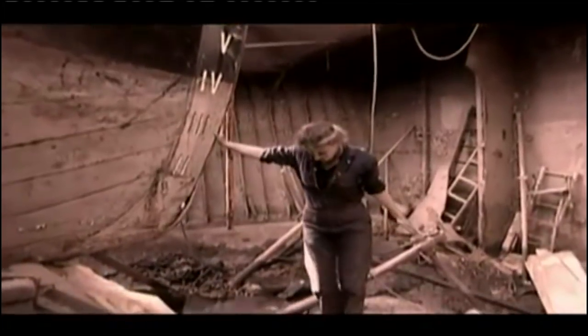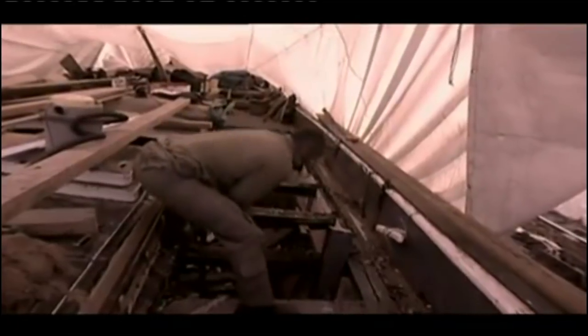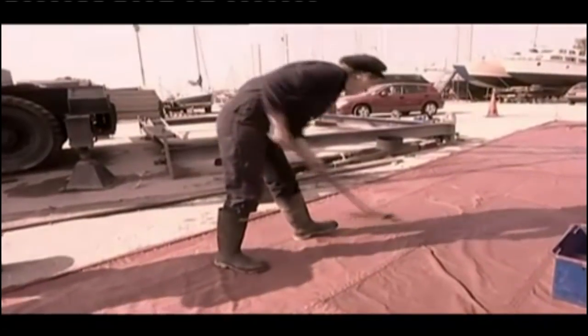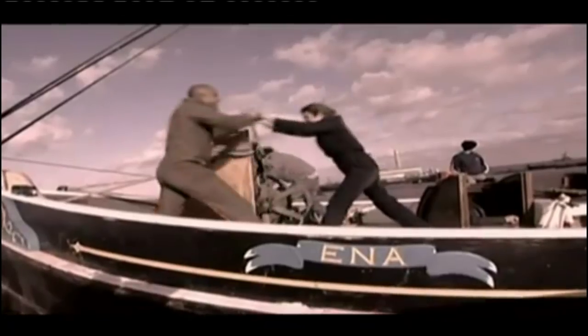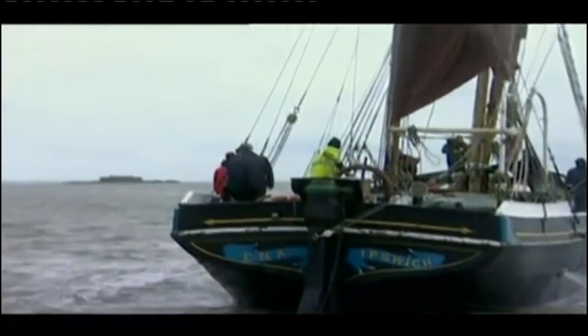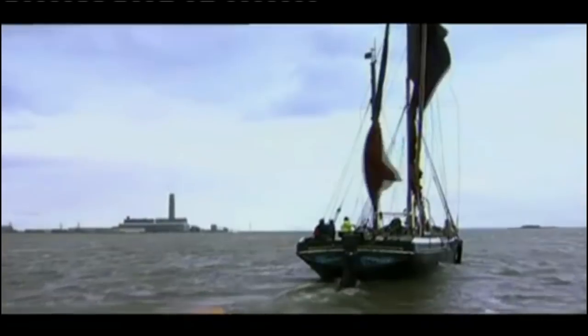When they arrived, Ina was a rotting hulk. With chainsaws and sledgehammers, they rebuilt the deck, painted 4,000 square foot of sails with yard brushes, then winched up 4 tons of mast, and now she's sailing again. But unfortunately for Axel, the winching ain't over.